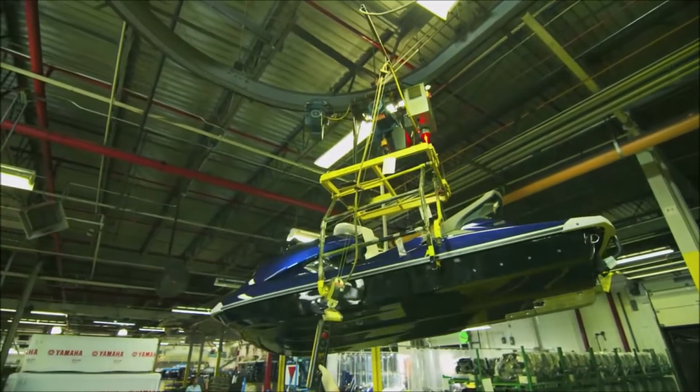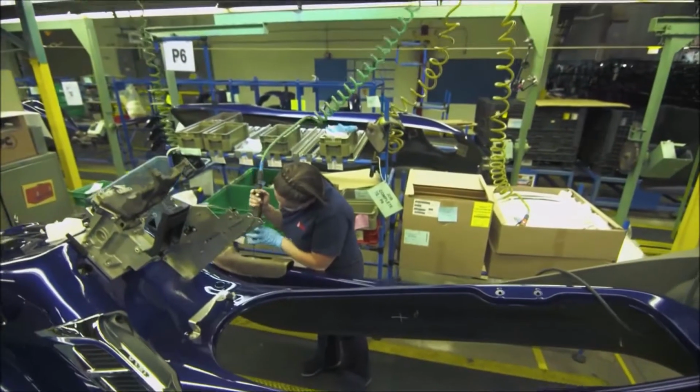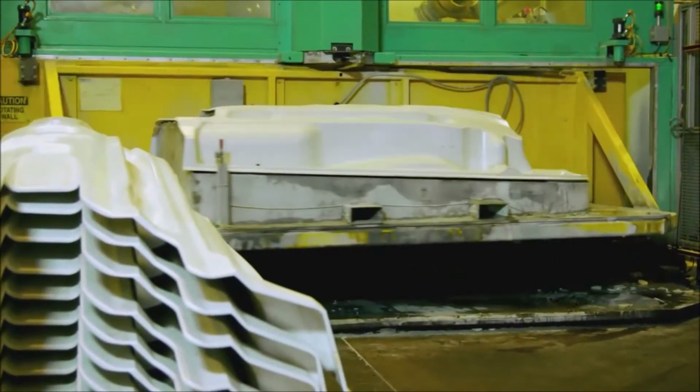While other manufacturers are moving their production to places like Mexico and sourcing engines from vendors in Europe, Yamaha continues to invest in the latest production technology on its Waverunner assembly line in Georgia.